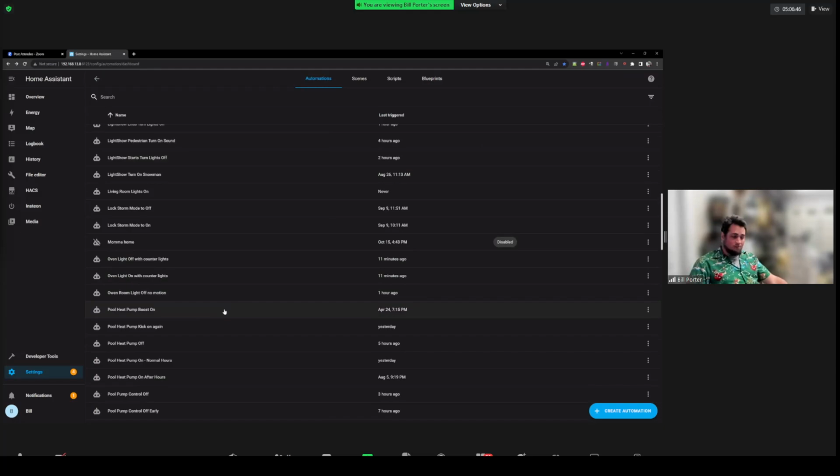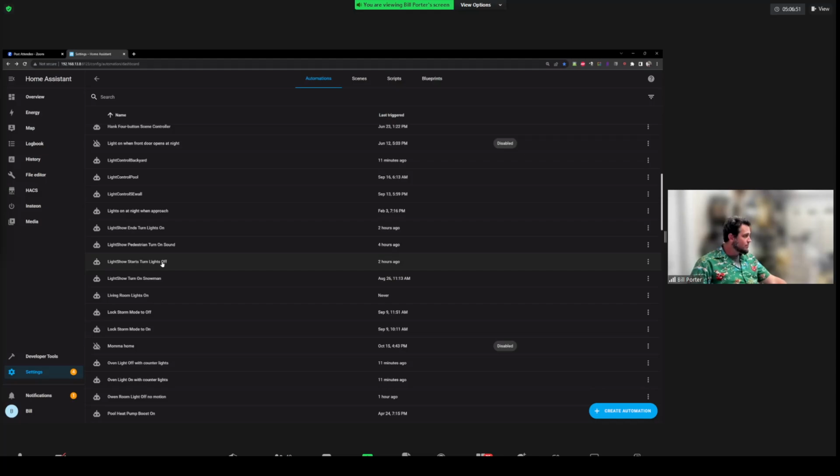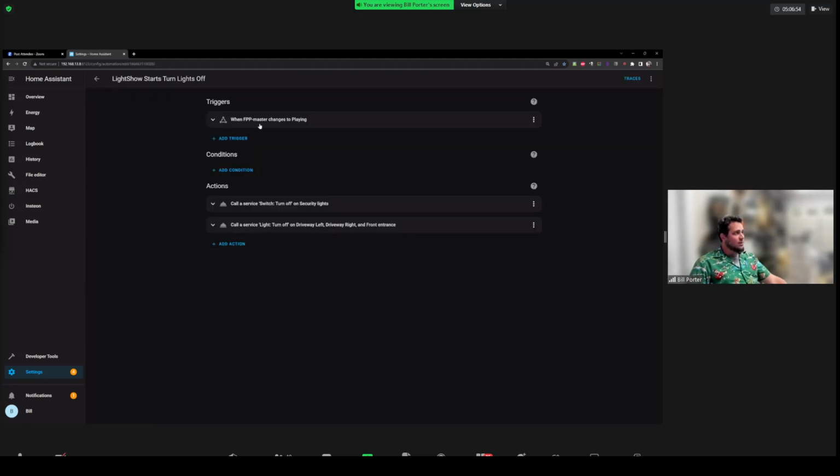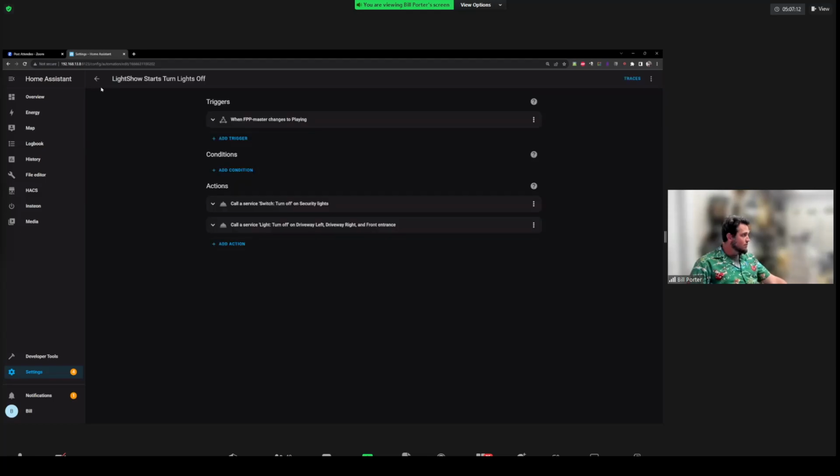Oddly, this was not my most useful automation right out of the gate. My most useful automation for my light show was these two things. When FPP Master changes to playing, I turn off my security lights and my driveway lights and my front entrance. This makes my front yard dark. When my light show stops, when FPP changes to idle, meaning no longer playing, then I turn on my security lights, my driveway lights, and my front entrance light.